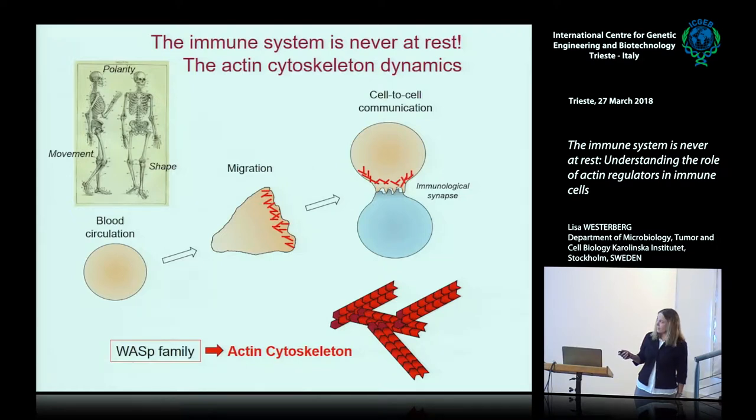actin cytoskeleton. This is a cell in the circulation, this is a cell moving forward, and here we have communication to cells via the immunological synapse, which is, among other things, rich in polymerized actin. And the WASP family is really important in organizing the actin cytoskeleton in immune cells.